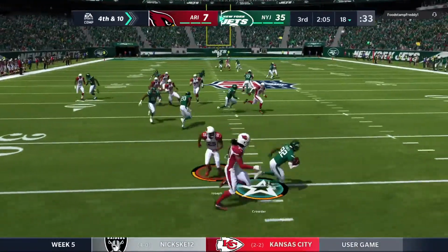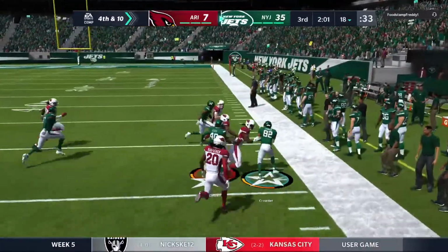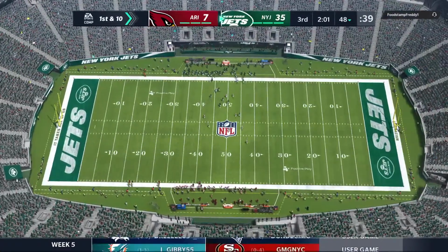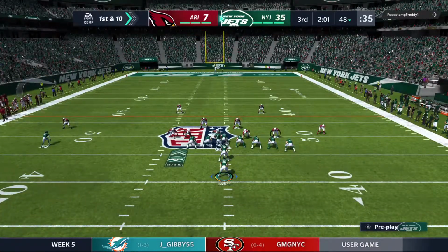Now it's Crowder. And he'll be out of bounds, but able to get it up past the 45. It's a nifty return of 29 yards. And out will come the offense as they take over.